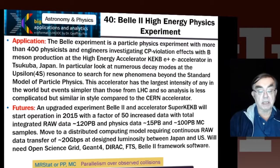And its characteristic is MR-stat, because when you do physics analysis, you're doing large-scale statistics, histograms. That's MR-stat. Parallel PP, pleasingly parallel processing, is because each event is processed on its own. Monte Carlo, MC, that's the Monte Carlo data. We notice that's 6 times as big as the actual raw data, and the parallelism is over collisions, whether those collisions be real collisions or simulated collisions.